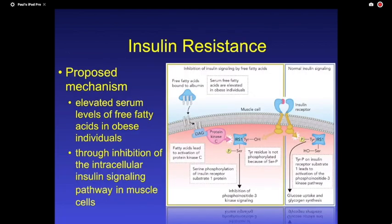All right, why in the world does someone become insulin resistant? Okay, there are a lot of different mechanisms proposed. Okay, but here is one of them.